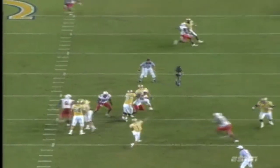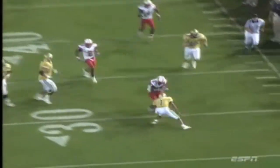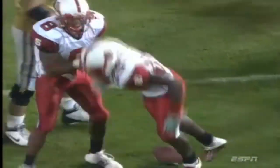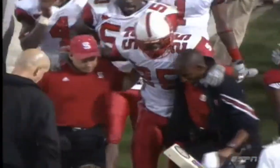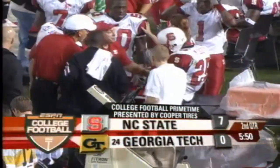If you wait and wait, now the safety becomes a factor because they're keeping a corner on the bottom and a safety at the top. And Miguel Scott read Reggie Ball's eyes perfectly and came up with a big pick. Shame to see Scott so shaken up. They'll look at him over there. Timeout taken by North Carolina State. They have the ball at the Georgia Tech 26.